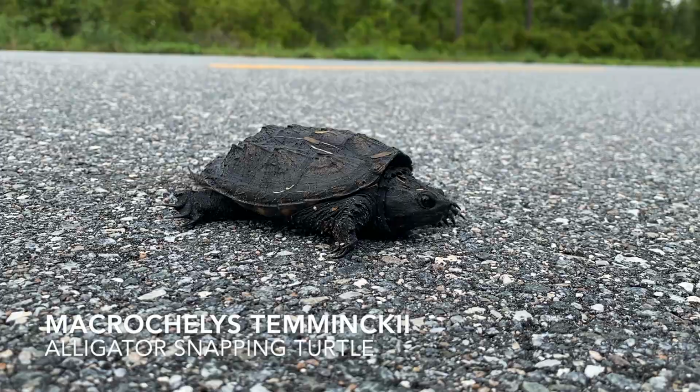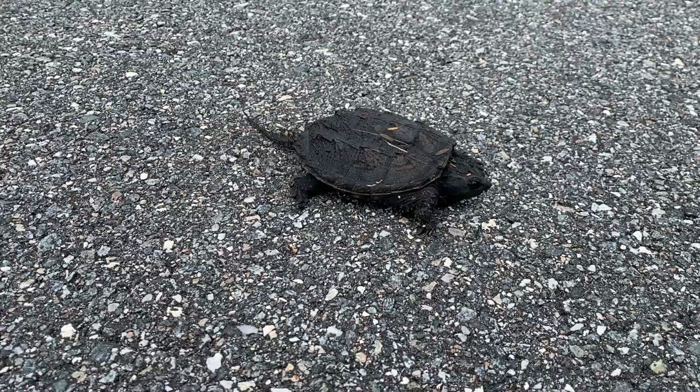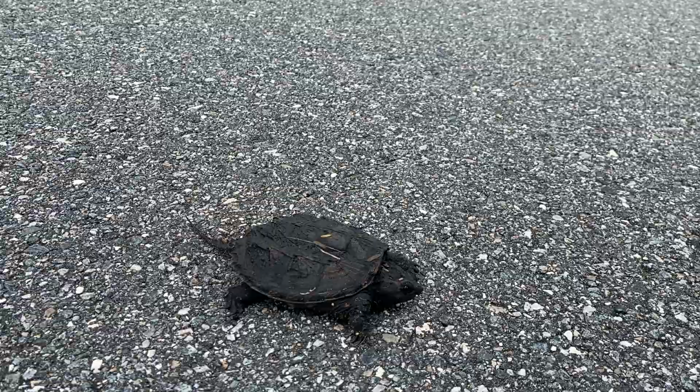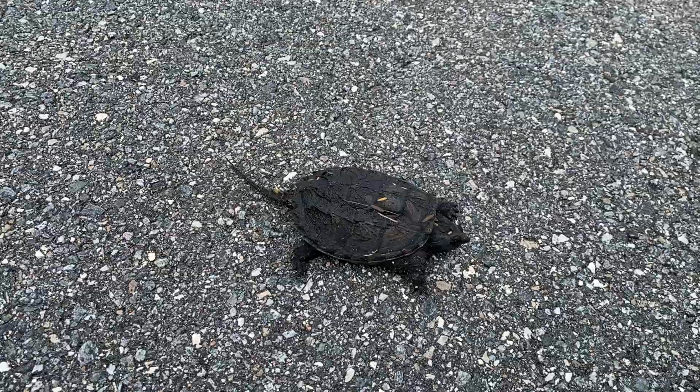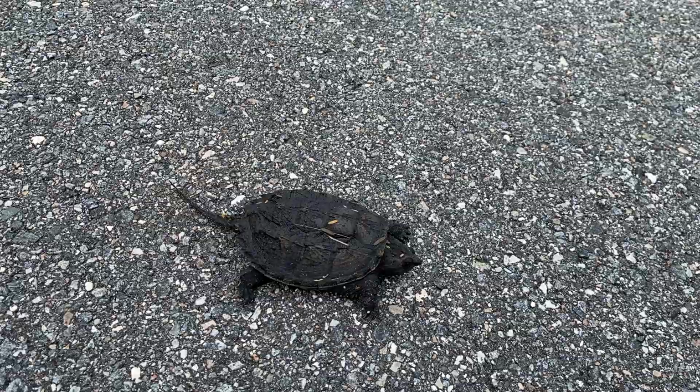Here is a common snapping turtle that is currently trying to cross the road, and I'm going to help this little guy get across. And I wanted to show y'all, when you do this, that you're supposed to put the turtle in the direction that they were heading. So this turtle is facing this way, so I'm gonna put it over here. Instead of putting it on the other side, which would mean that the turtle would actually just go back into the road again so that it could get where it was going. So you just wanna be mindful of the direction that you're helping the turtle across the road in, because you could actually be putting it in more danger by accident.